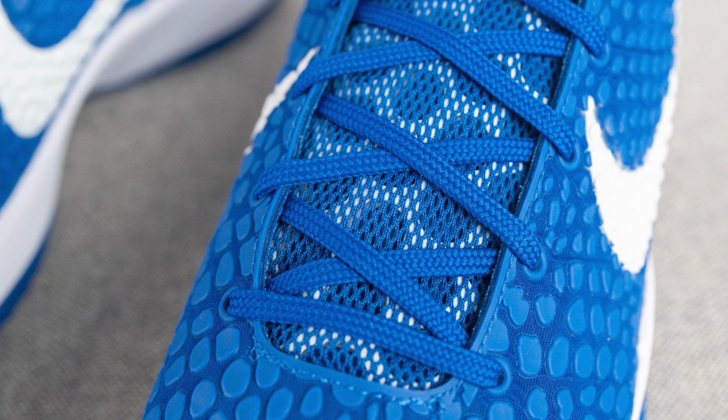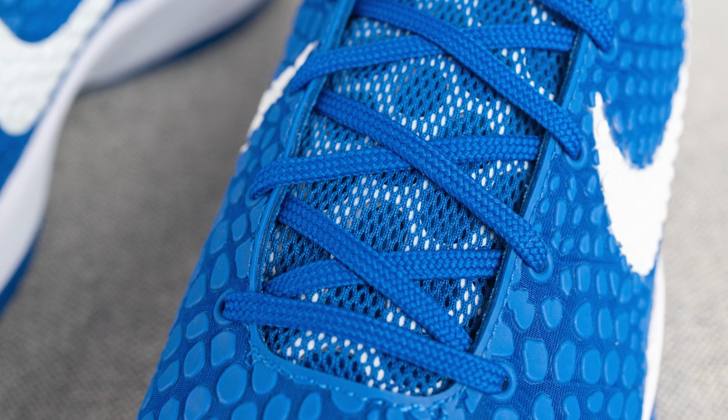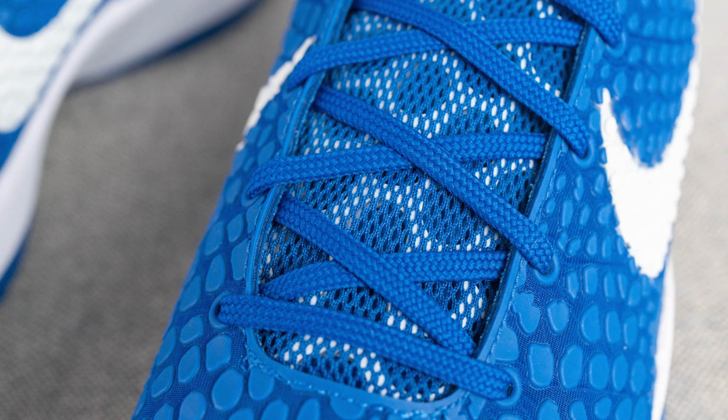Underneath this, the tongue is covered in a blue colored mesh, but if you look within this, you'll see it has this honeycomb shaped layer of white foam. This gives you more comfort on the tongue, and it helps prevent the laces from causing pain or pressure points while maintaining a lot of breathability.